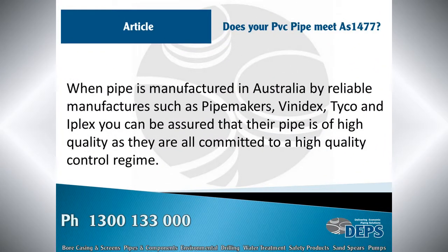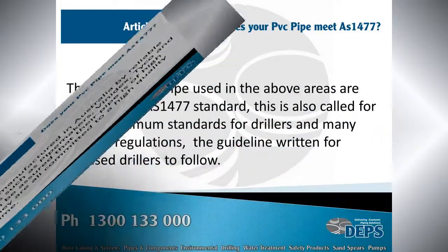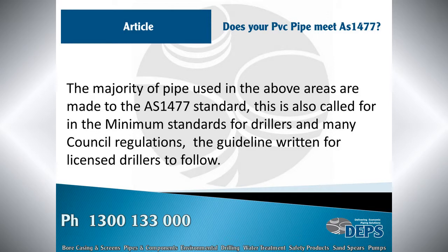When pipe is manufactured in Australia by reliable manufacturers such as pipe makers Vinidex, Tyco, and Iplex, you can be assured that their pipe is of high quality, as they are all committed to a high quality control regime. The majority of pipe used in the above areas is made to the AS1477 standard. This is also called for in the minimum standards for drillers and many council regulations. This guideline was written for licensed drillers to follow.